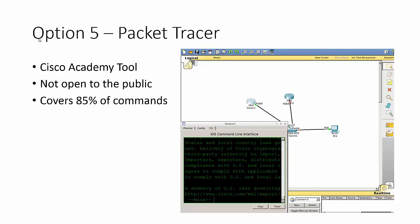But if you're on a budget, I would say that it's probably enough to get you through the CCNA, and it's pretty handy to use. It's really easy, graphical, and quick to set up for some quick labs. So if you're on a budget and you don't want to be buying live equipment, logging into live equipment, or using GNS3, Packet Tracer will do the job.